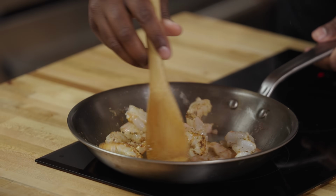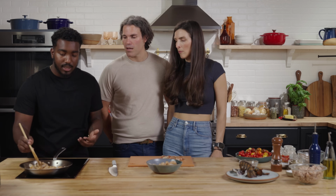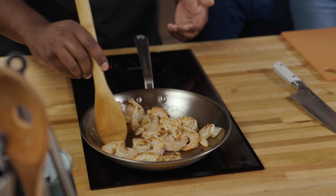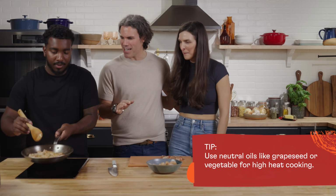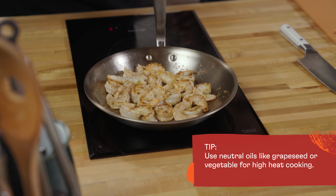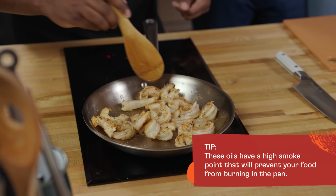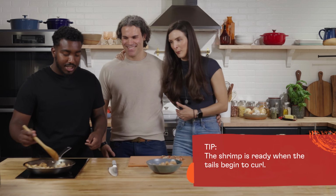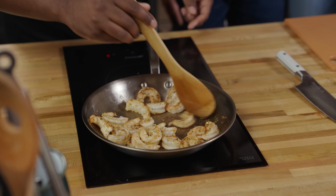Oh, can you smell that? And how do you get it not to stick to the bottom? One of the key tricks is making sure the pan is hot, especially in a stainless steel pan. If your pan is not hot enough, then your stuff will start to stick. You see this nice sear we have on those shrimp? That's what you want. That's all flavor. You can add the oil in, but depending on the type of oil you're using, some oils have lower smoke points than others. When the tails tuck in, does that mean they're cooked? Yes. That one is pretty much done, so these shrimp are pretty much there.